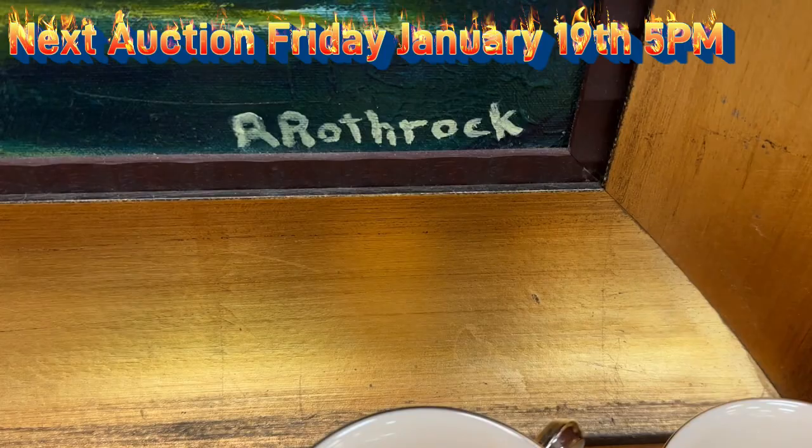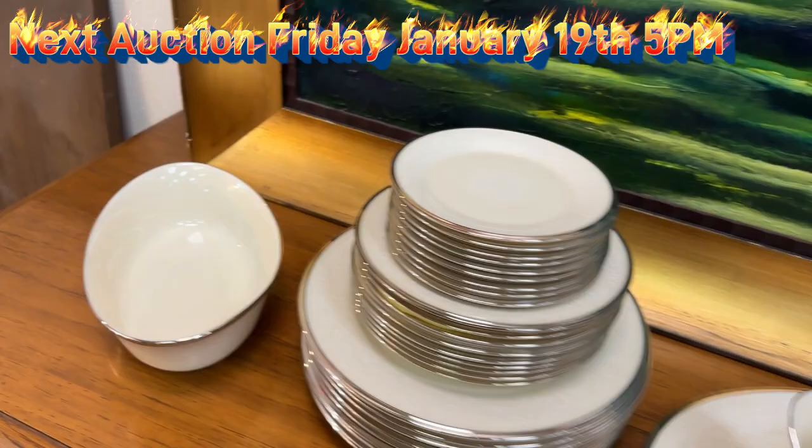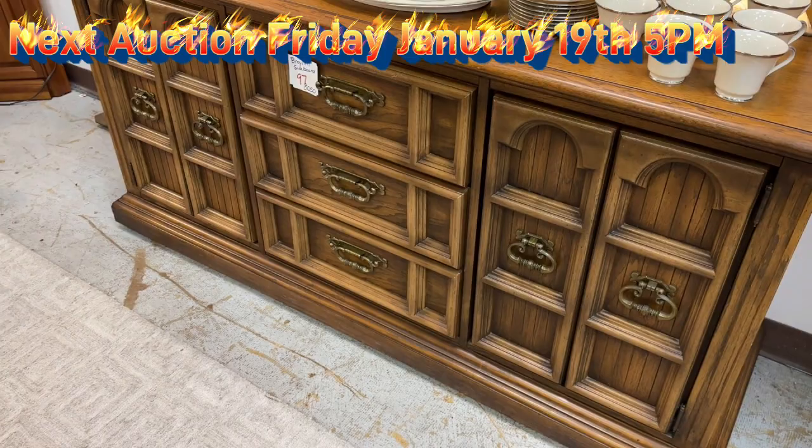Lennox, got a really nice set of Lennox Moonspun. 9 place settings. Gorgeous, gorgeous, gorgeous. Roy Hill sideboard in amazing, amazing condition. Check that out. That's baby's like new. All right, we're going to bring you on up here.